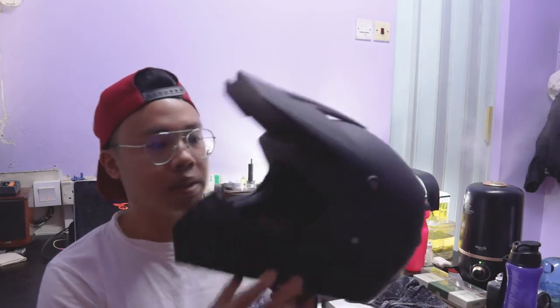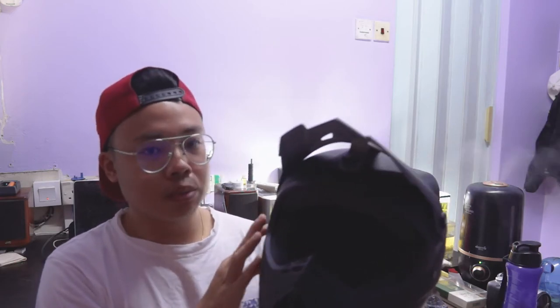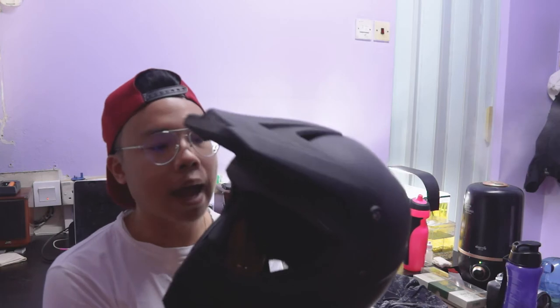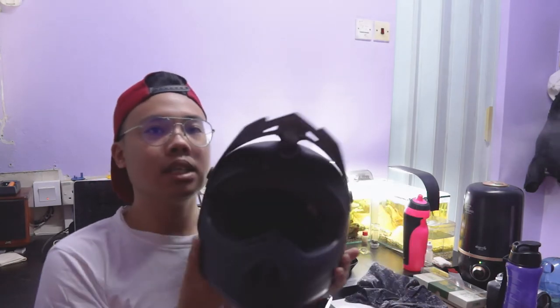It's a cheap helmet. Well, if you want to get this helmet, I wouldn't say get this helmet, I would say get a cheap helmet to ride around. If you are just commuting a short distance, I think it's fine. Other than that, I think it's okay, it's not bad. And yeah, just remember to get another goggle because the goggle sucks. Would I recommend this at this price point?